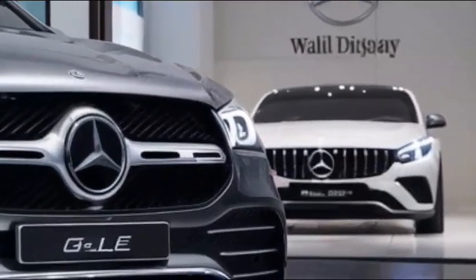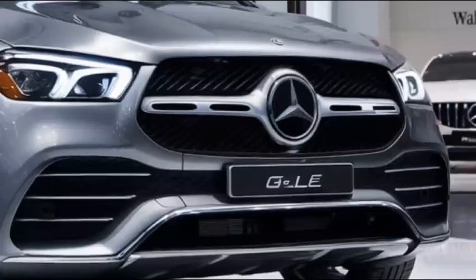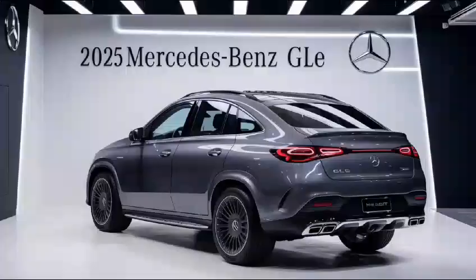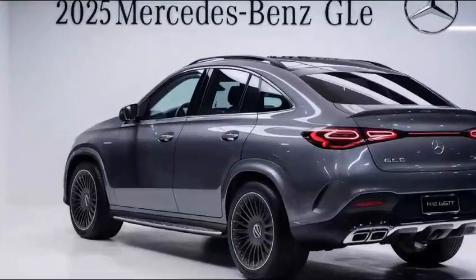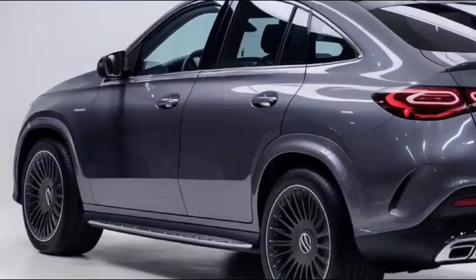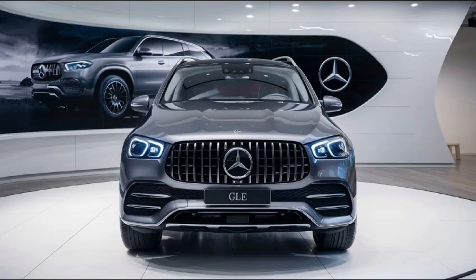For those considering a plug-in hybrid option, Mercedes-Benz offers an electrified variant of the GLE that combines a turbocharged engine with an electric motor for improved efficiency and reduced emissions. This variant provides an all-electric driving range for short commutes, making it a great option for eco-conscious buyers.